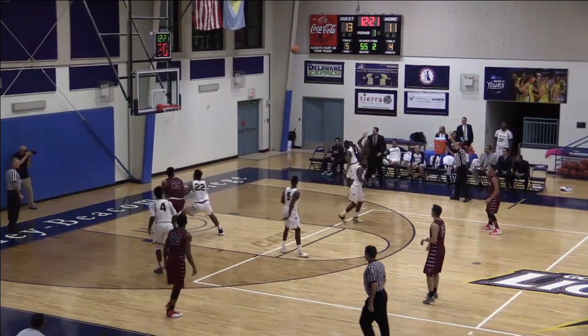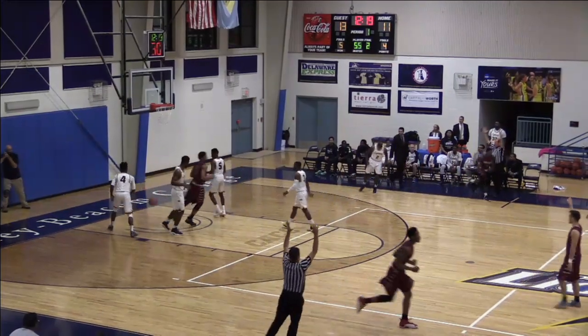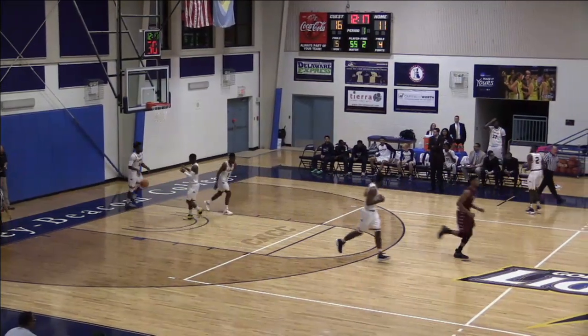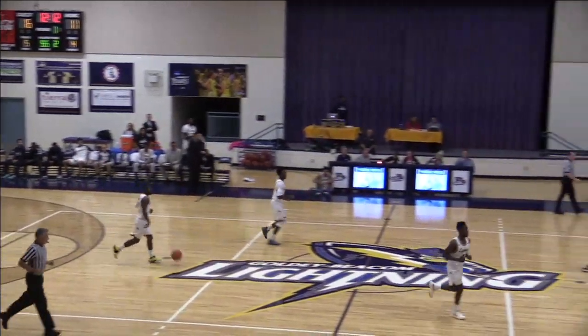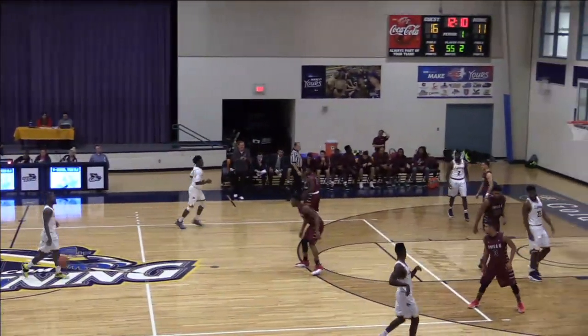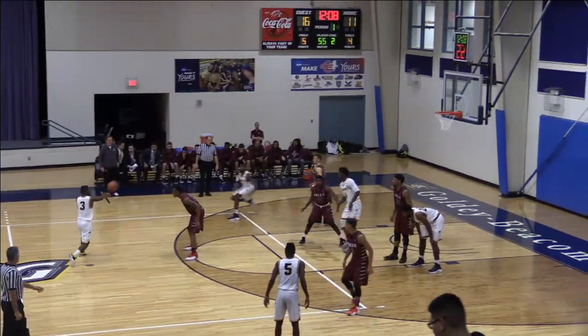Randolph, cross-court pass to Gibbs is good for three. Making it 16-11. So there's two from Gibbs. Yes, he is a good shooter, and it looked like Goldey switched into a zone that possession.